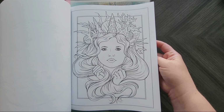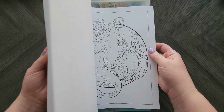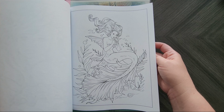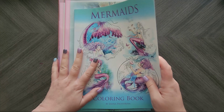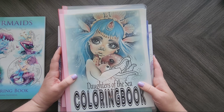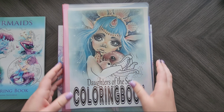But as you can see, beautiful images, all line art. I know for her Patreon, she's released some, and also on her Etsy store, she has her mermaid pages you can buy separately. I'm not including any individual PDFs that I might work on that are also mermaid themed. I'm just focusing on the books right now.